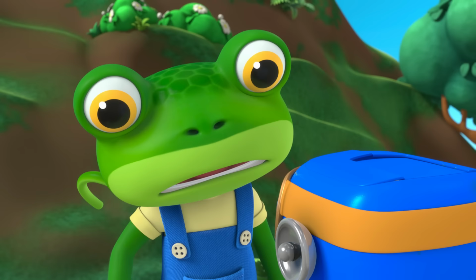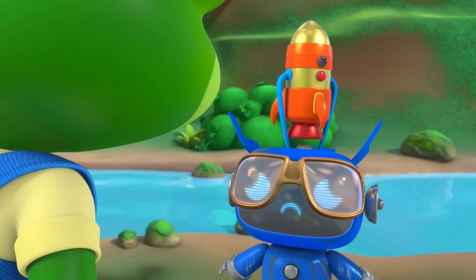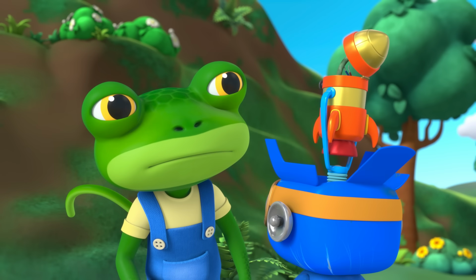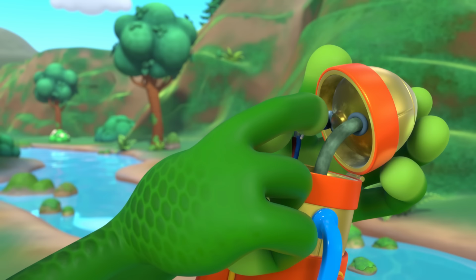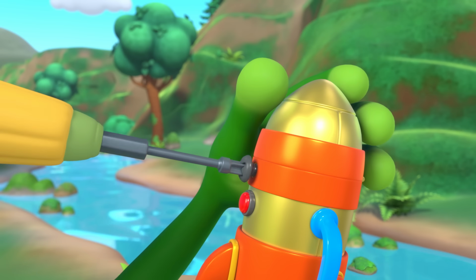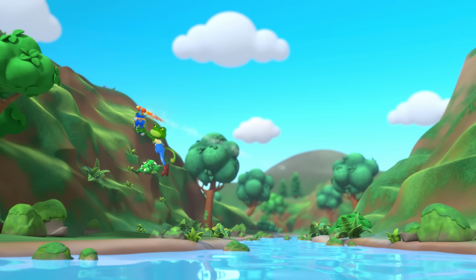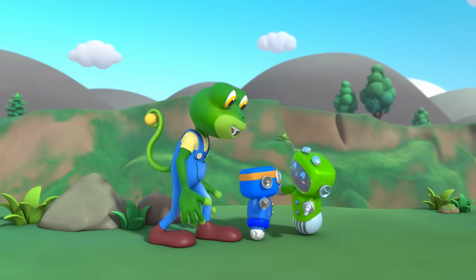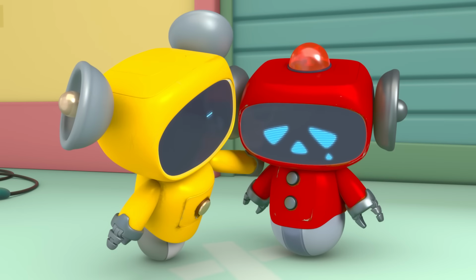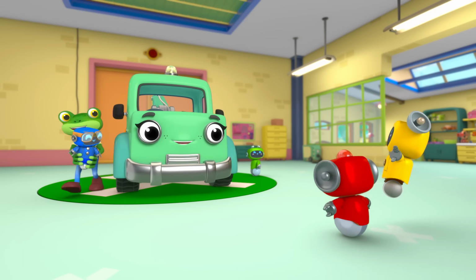Some bumps. We can use your rocket to get us out of here. Nothing a little tweak can't fix. We'll be out of here in just two ticks. Righty-tighty. Let's get you back to the garage. Well done, everyone. We found Blue.